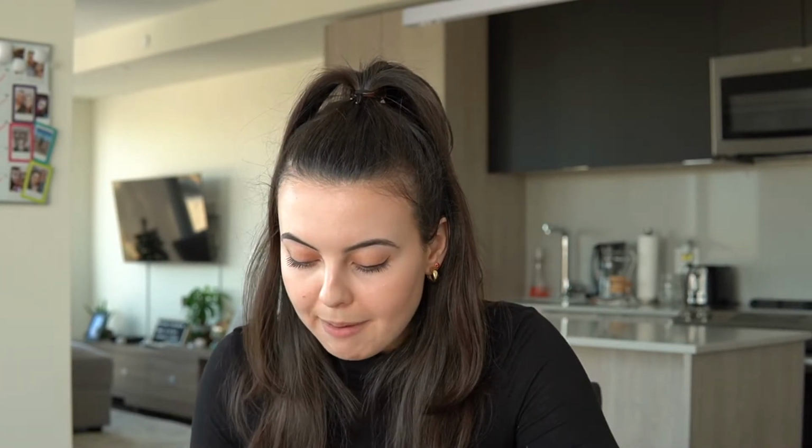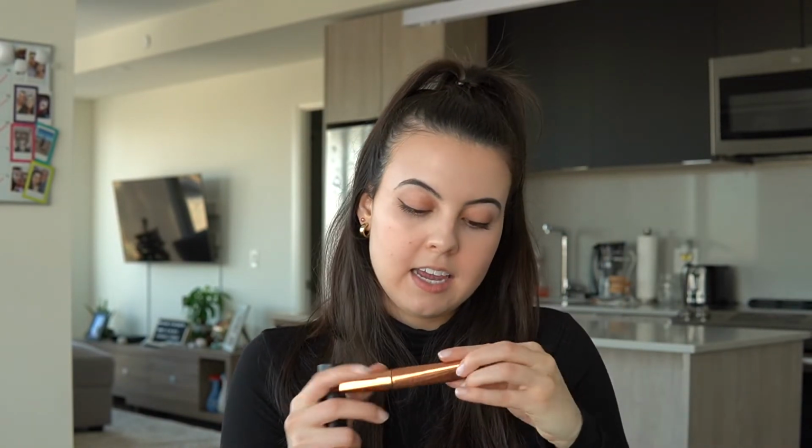Very easy, very natural look for vacation. And then I like to end off my looks with just some highlighter, and this is the Beauty Light Wand Easy Highlighter, and this is the Hollywood from Charlotte Tilbury. So it's just a spongy tip, and it is absolutely beautiful. This is in the color Spotlight.